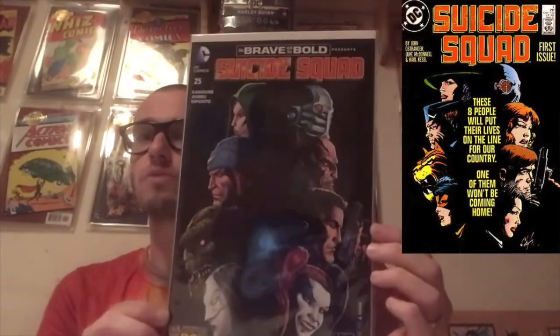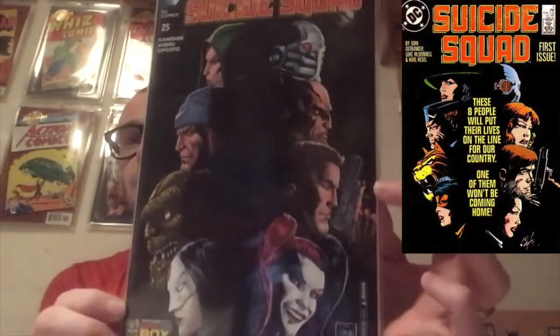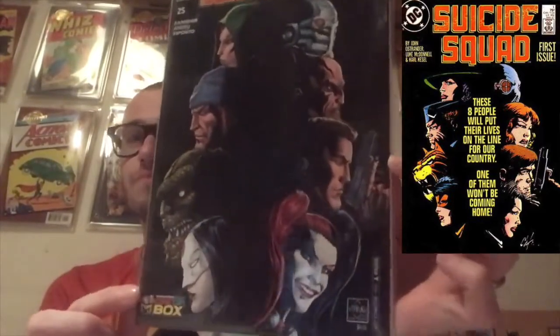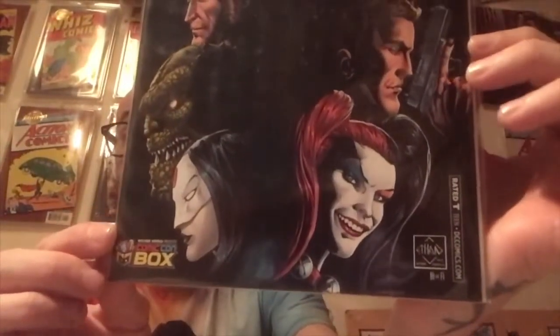So this is another box exclusive. This is a Comic-Con box exclusive, like in my Batman Adventures issue 12 video where I had a Comic-Con box exclusive variant for that. This was maybe 2 boxes later we got this Suicide Squad reprint. So this is a reprint cover of the original Suicide Squad, but they've used the new versions. So you've got Harley down here this time, and that's pretty cool. The face is lovely.